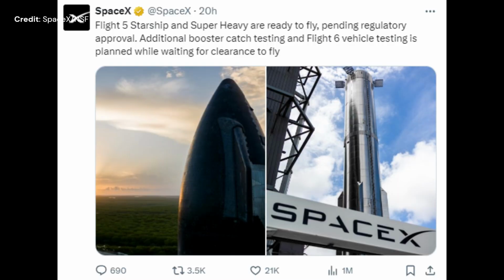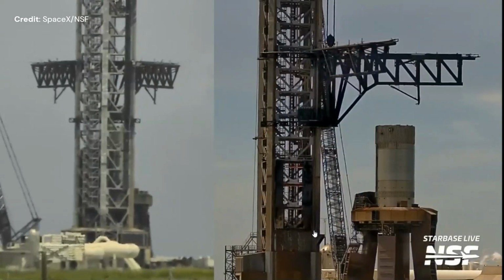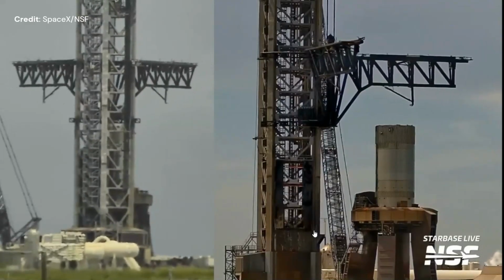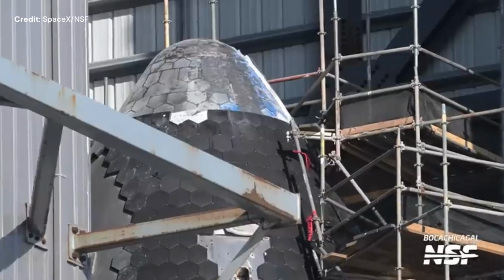The week started with a statement from SpaceX on X.com that both Booster 12 and Starship 30 were ready for integrated flight test number 5 out of Starbase, but are pending regulatory approvals. They have also emphasized that whilst they are waiting for clearance, they are preparing for catching Booster 12 back at Starbase by the Mechazilla Tower arms, also nicknamed the Chopsticks. That is promising to be spectacular to watch.